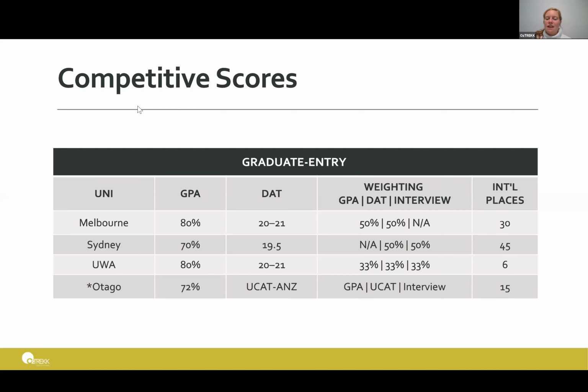And then it's 50 DAT, 50 interview, which can change as well, since they didn't have interviews this year actually, but that may change. So this is what you'd be looking at for competitive scores. Generally speaking, around 70 to 80 and then a 19 to 21 DAT would make you competitive to apply.